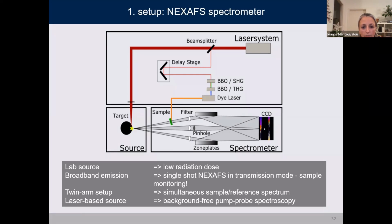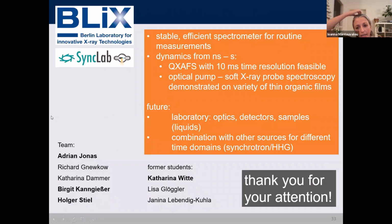And with this, I think this is my last slide. I showed you our really stable and efficient spectrometer, and we can routinely do NEXAFS measurements in a range from 200 eV to 1.3 keV, and right now are very interested in dynamics from nanoseconds to seconds or minutes. So if anybody has an interesting question at hand, please feel free to contact me.